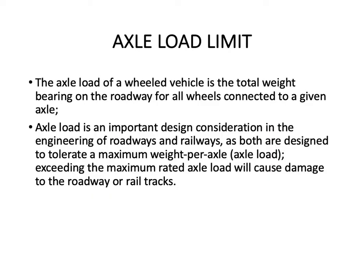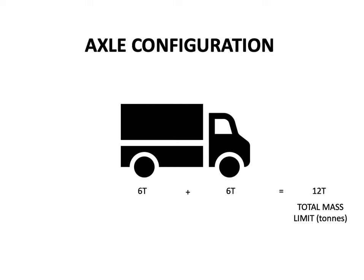Axle load limit. The axle load of a wheeled vehicle is the total weight bearing on the roadway for all wheels connected to a given axle. Axle load is an important design consideration in the engineering of roadways and railways, as both are designed to tolerate a maximum weight per axle load. Exceeding the maximum rated axle load will cause damage to the roadway or rail tracks.